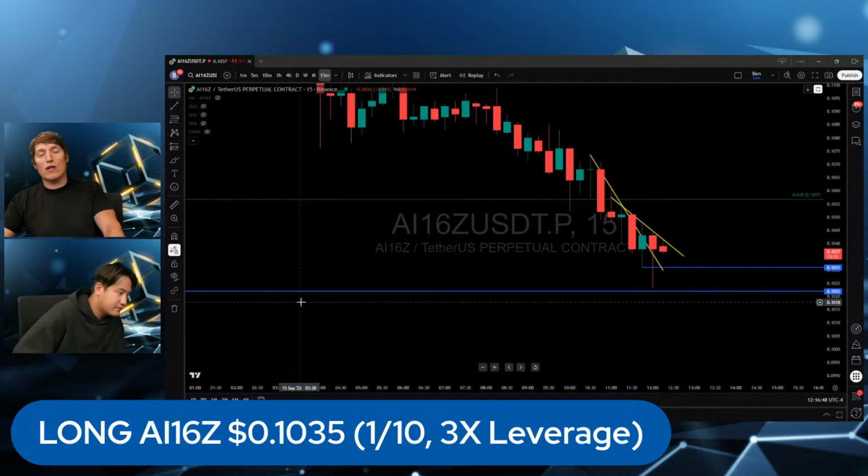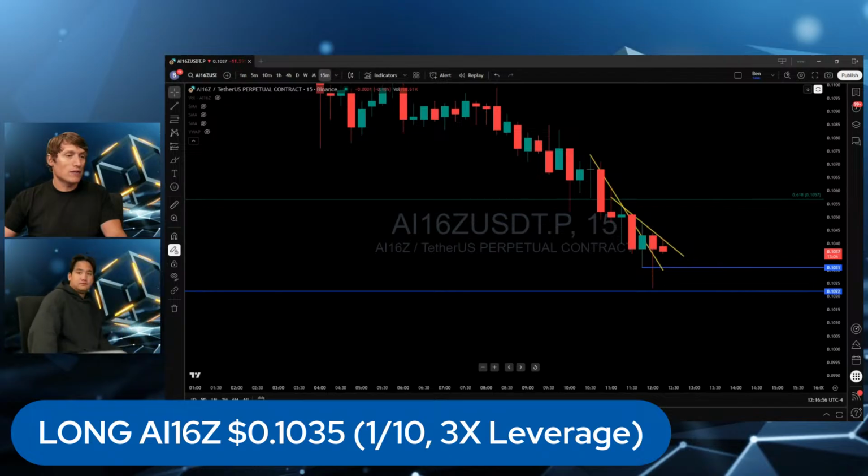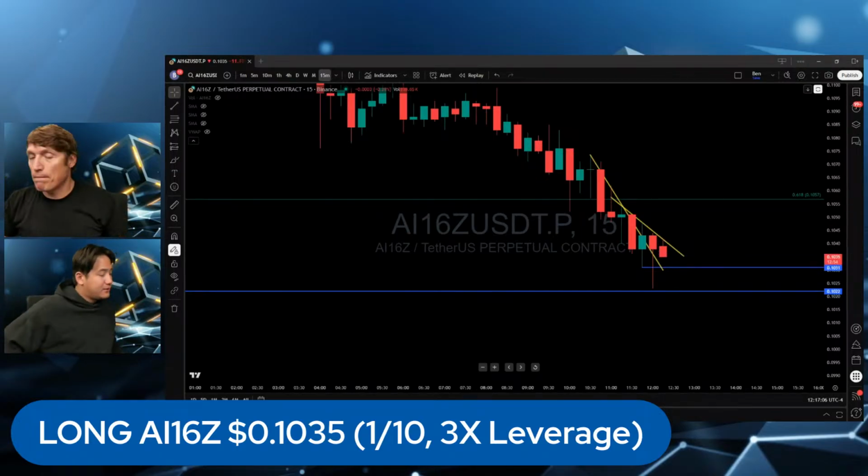Yeah, I basically closed it out for a break even. 1035, 1036 was my trade. It's just difficult, guys, to force a trade if the markets aren't really moving, right? We do our best to, but again, we're not in control of the crypto markets.